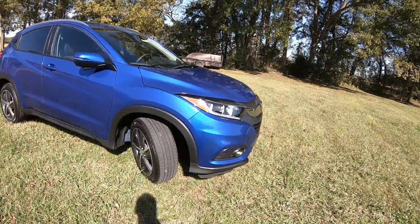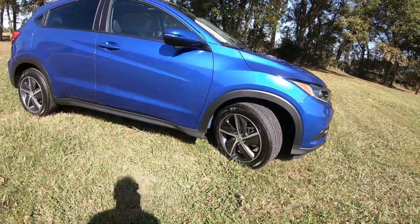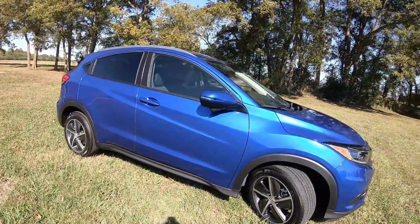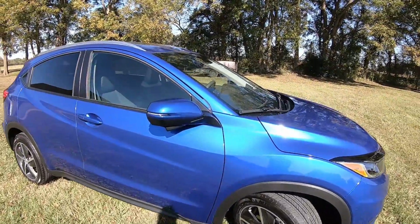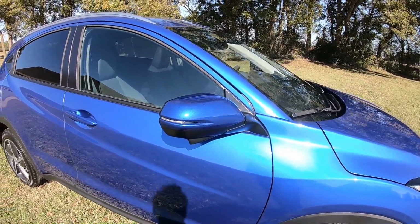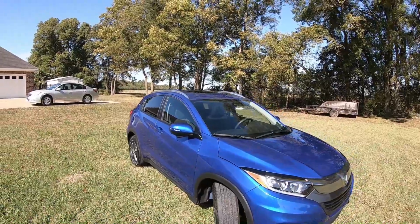Of course, you do have the black trim that literally runs around the entire vehicle, as you can see, over the fender wells, under the doors, and continues its way onto the back. And by the way, these are actually heated power side view mirrors, turn signal indicator built in, and of course you can see the roof rails up on the top of the vehicle.